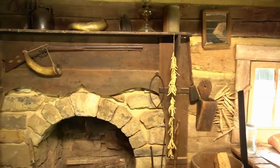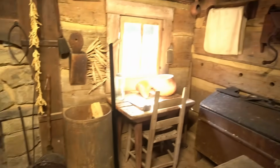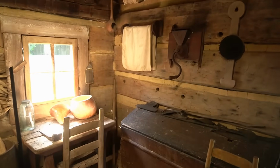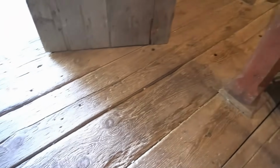Look at the beauty, though, that was put into this fireplace. This is so... I love this stuff. I don't know if I could live with so many primitives, but I know a lot of you actually have homes that are full of primitives. That's what these are called, primitive. Look at... Oh, the floor is wonderful.